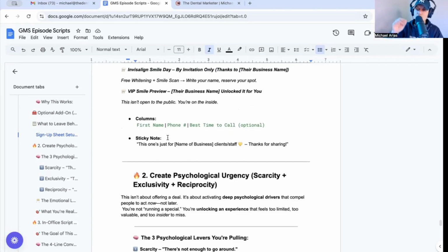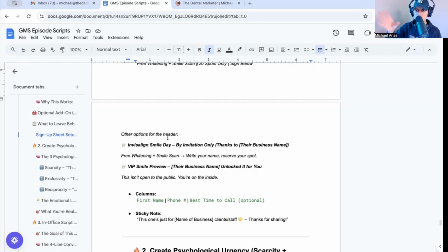Then you can add on the bottom of the sign up sheet, this one's just for, and then the business name, right? This one's just for Pilates Studio staff. This one's just for Pilates Studio customers. That's it. Although you're going to be doing this with other businesses, make sure you add that in there somewhere, because that creates a feeling of, oh snap, this is just for the team, we've got to sign up. And it makes them feel very, very important. So that's how the sign up sheet wants to look.